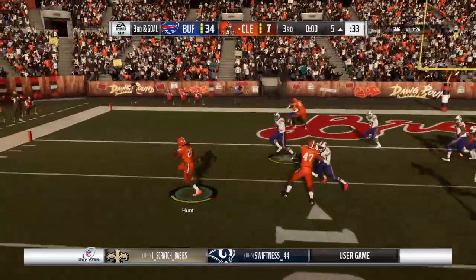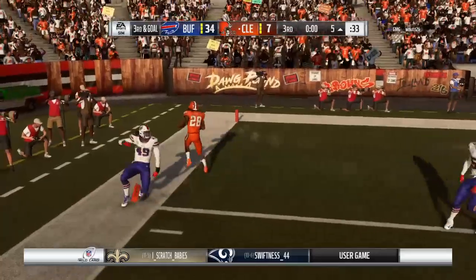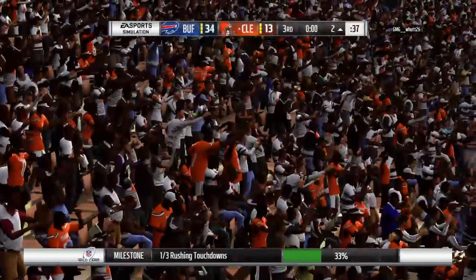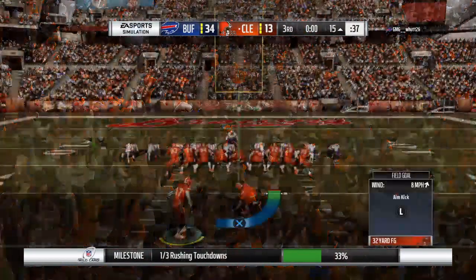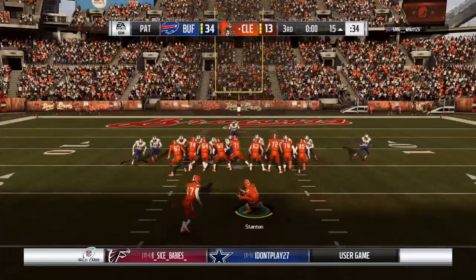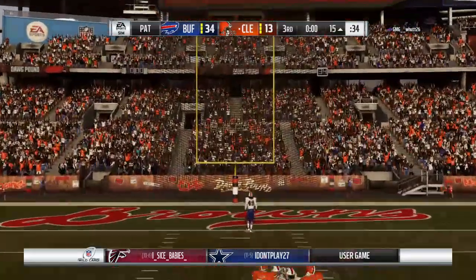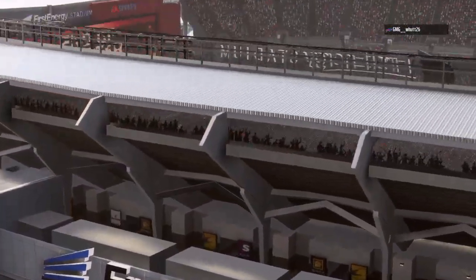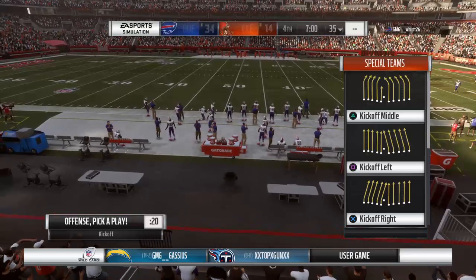On 3rd down, it's Hunt. And he'll barrel his way into the end zone for a Browns touchdown. A great effort there. A 5-yard touchdown run. And the Browns get a score closer. Point after, right down the middle. And we're back now here in Cleveland.